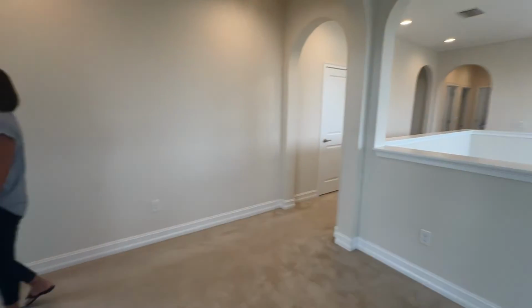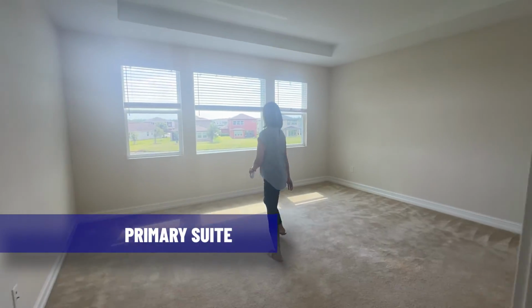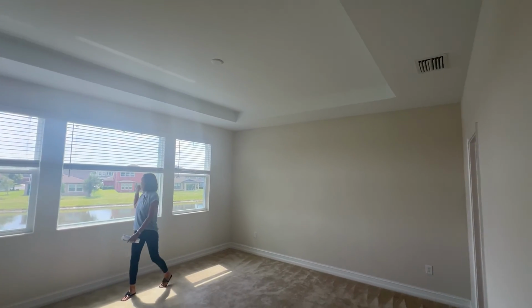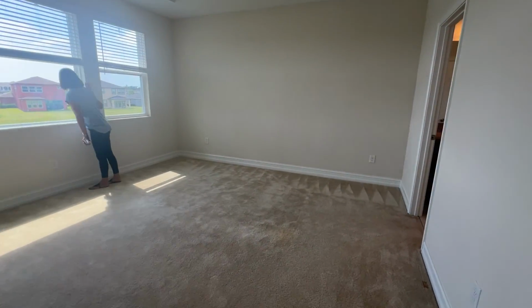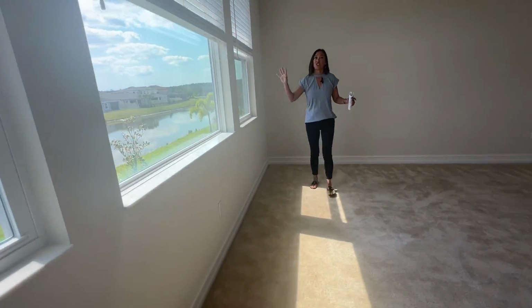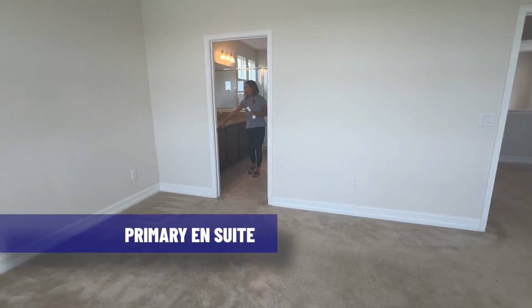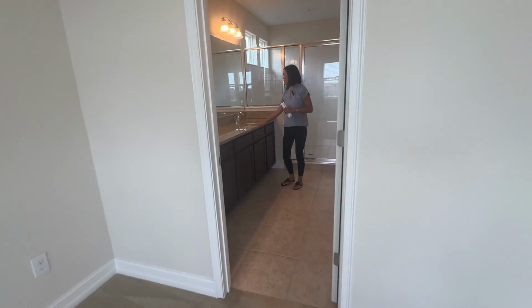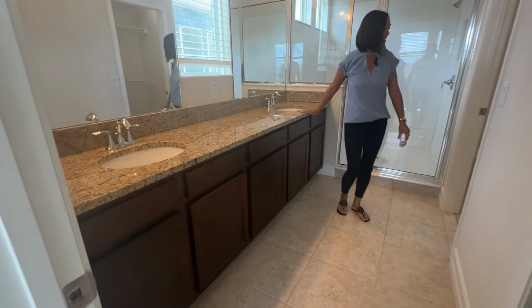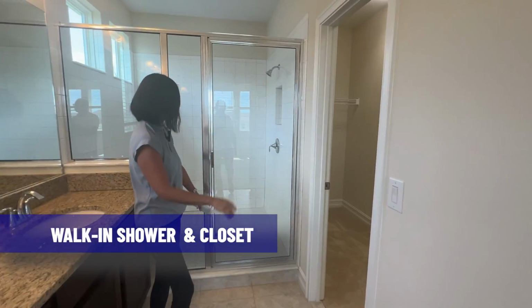And tucked back in the corner, we do have the primary, and a nicely spaced one it is too. You can see you've got lots of natural light coming through here. I don't see Mr. Gator anymore, but lots of sunshine coming through. You've got the tray ceilings here and your primary ensuite. We've got granite in here, very long countertop, double vanity sinks. You have a walk-in shower and walk-in closet.